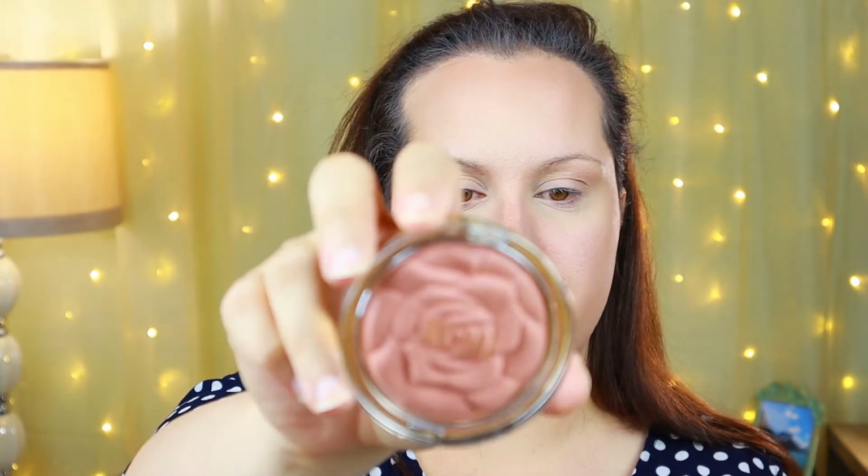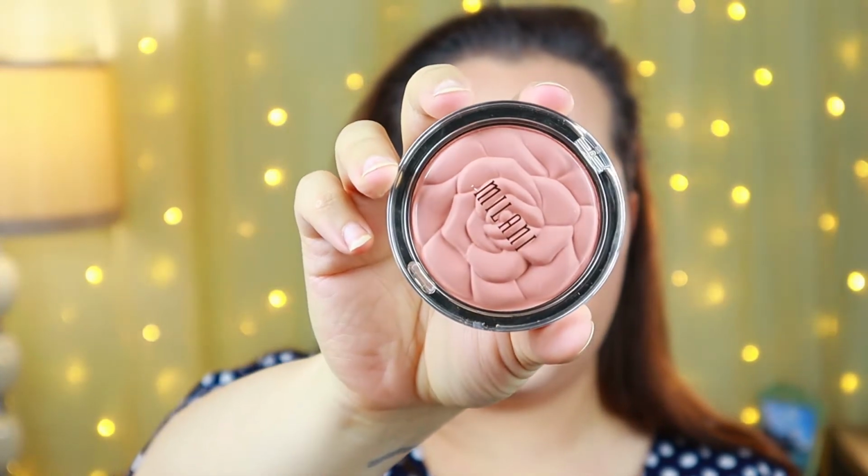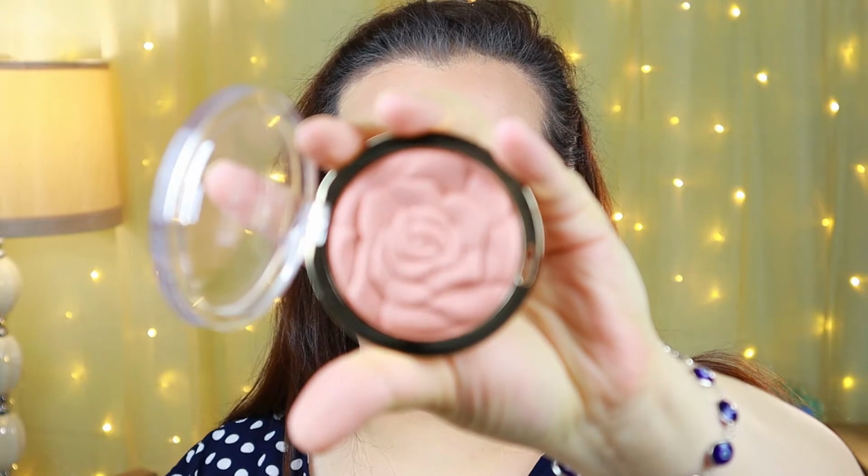All right, next up we're gonna go in with blush. So this is the Milani Powder Blush in Romantic Rose. I have heard a lot of good things about these blushes. People swear by them. And by people, I usually mean other beauty YouTubers. If I'm not filming beauty videos, I'm watching them. I love this blush compact, that really beautiful 3D rose is so pretty.